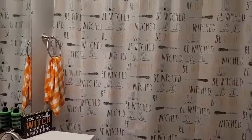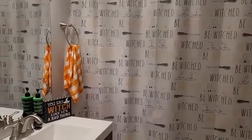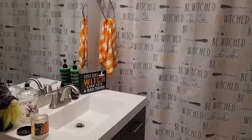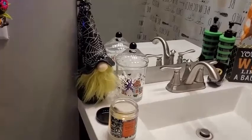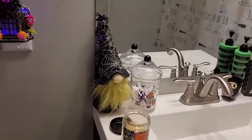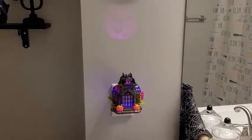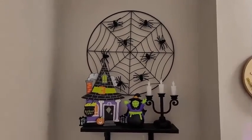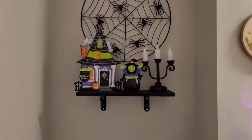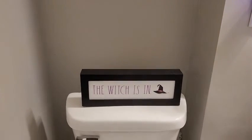So this is the bathroom. I have my Ray Dunn shower curtain up with some witchy things on the sink and some cute little gnomes. I have my Bath & Body plug-in. Then above the toilet, I have this display. And then on top of the toilet, I have this little sign here.